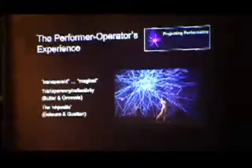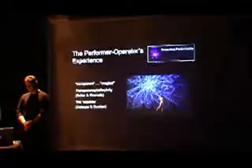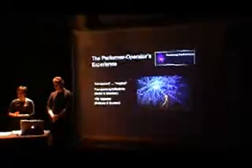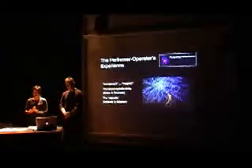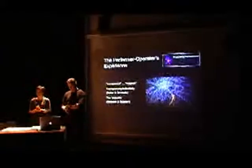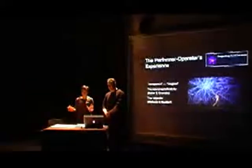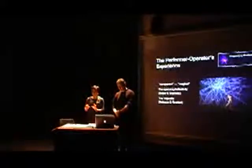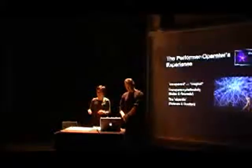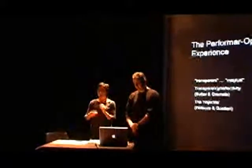So we tried to think about, and we asked the operators, where they remember being during the period of operating. I think all but one of the operators reported either that they were on stage or that they didn't know where they were. Only one person reported remembering that they were sat behind the table using the graphics tablet. So there's a sense of dislocation or translocation that's inherent in the way in which this works.